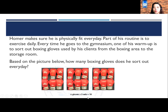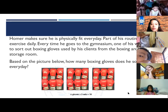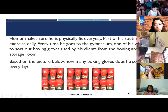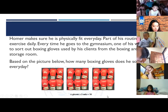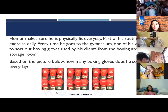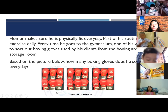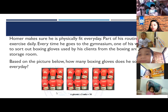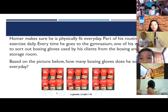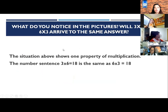So what have you noticed between the two? The other one is the 6 and the other one is the 3. You exchange, right? You interchange the 6 and the 3. Exactly. You interchange the numbers. So do they still have the same answer, 18? Yes, they still have the same answer, right?